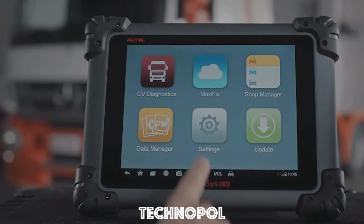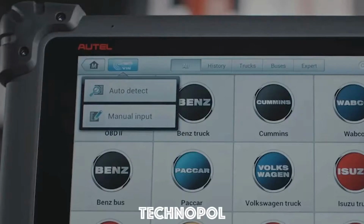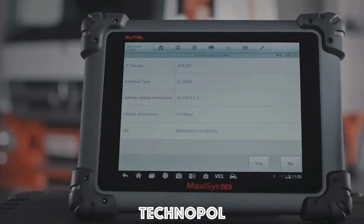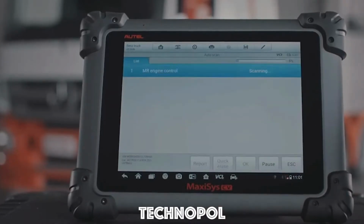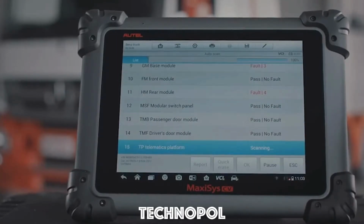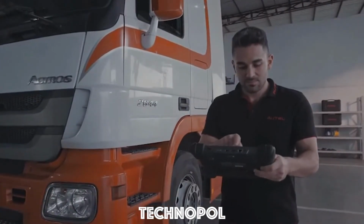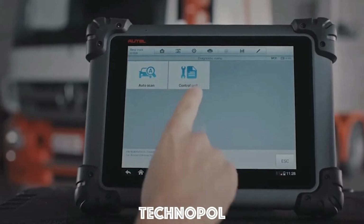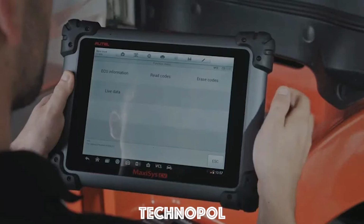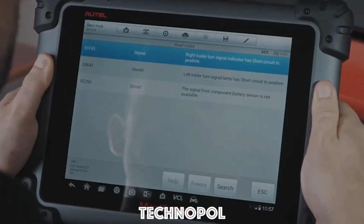Next, tap the vehicle icon on the menu. Select Auto VIN Detect, and the tool will automatically identify the year, model series, engine and transmission type, and scan all available systems for faults. For vehicles not supporting the Auto ID feature, the easy-to-use Maxisys application navigation enables technicians to logically conduct diagnostics, whether scanning for codes, or performing maintenance services.